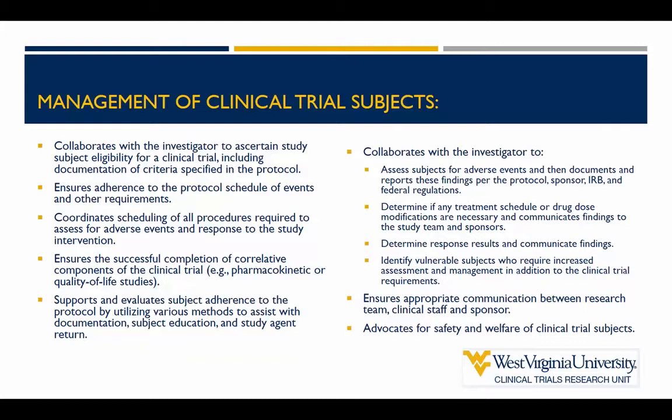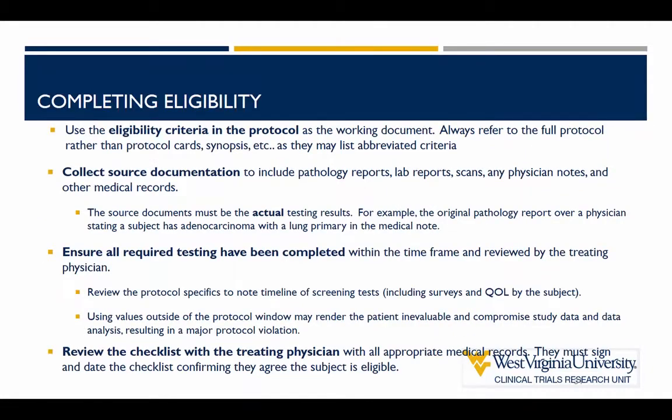So managing your trials, making sure you're collaborating with your investigator for eligibility, you have adherence to the protocol schedule of events, that you coordinate all your scheduling and procedures, and that you have successful completion of any correlative components. Look at your subject adherence to the protocol, any subject education and compliance issues that you may have. Make sure you're collaborating with your investigator, looking at adverse events. I want to talk to you a little bit more about that part.